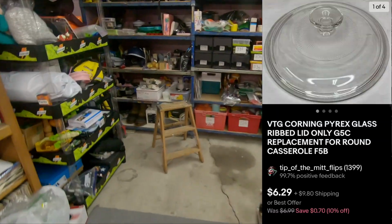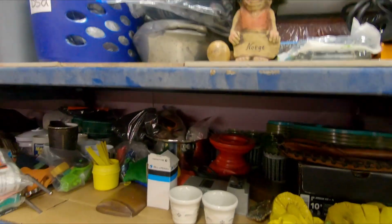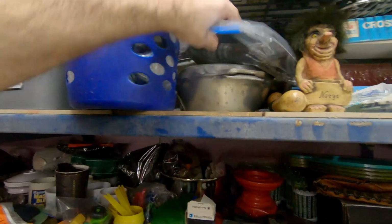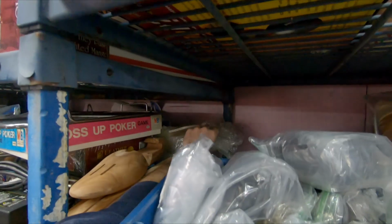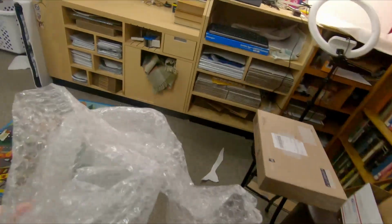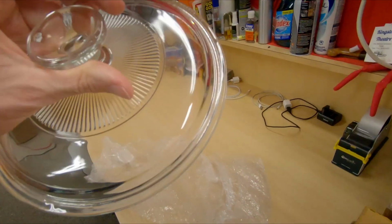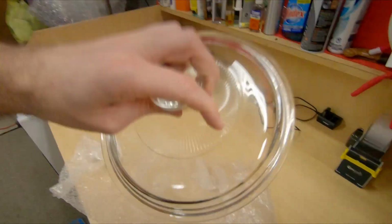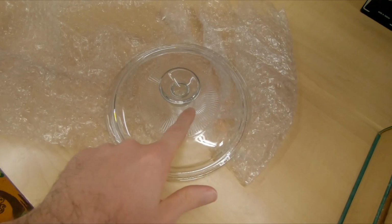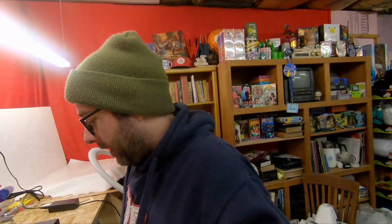First thing going out, B5, is a Corning Pyrex glass lid. B1, 2, 3, 4, 5. Oh, it's going to be behind some stuff. Okay, I think it's a multi-quantity listing, and I can spy it over this way, so that's actually pretty good. This one right here, I will double check the number. It is a G5C, with the fluted or ribbed top. Make sure you put that in your listings. Keywords do matter. If I seem a little rushed, it's because I am.